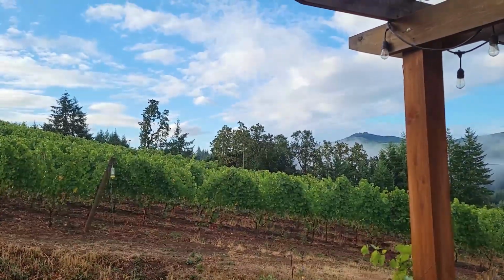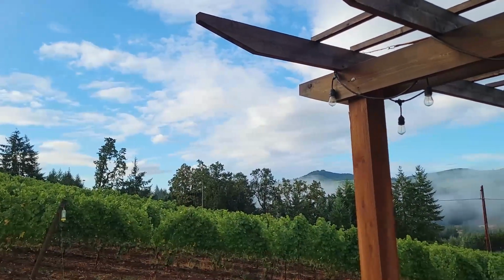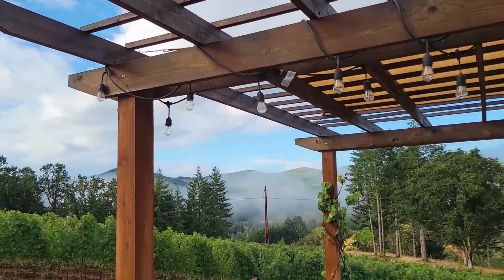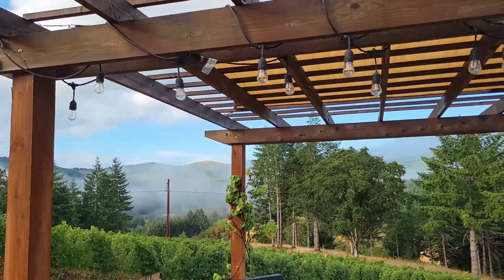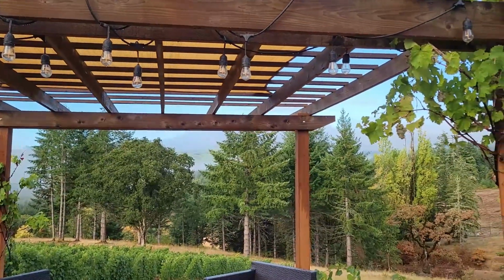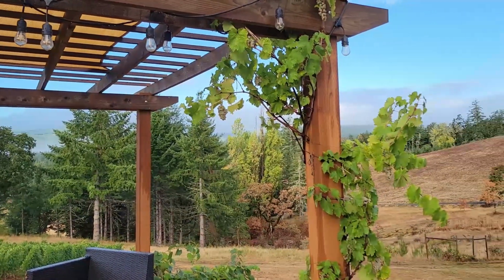But the weather looks a whole lot nicer. We had a little heavy rain again last night, but today it's supposed to stop. It's supposed to be sunny, warm, mid-70s, working its way up to 80. And I think it just gets better the farther south I go, which is great.